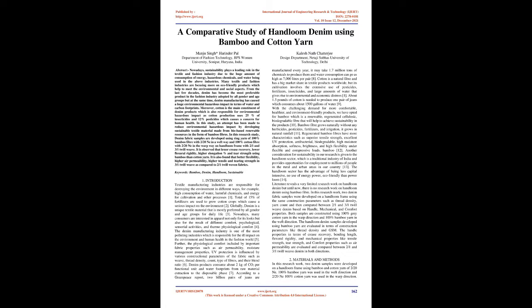3/1 twill weave. It is observed that there is lesser crease recovery, lower flexural rigidity, higher elongation percent and tear strength using bamboo than cotton yarn. It is also found that there is better flexibility, higher air permeability, and higher tensile and tearing strength in 3/1 twill weave as compared to 2/1 twill woven fabrics. Keywords: bamboo, denim, handloom, sustainable.